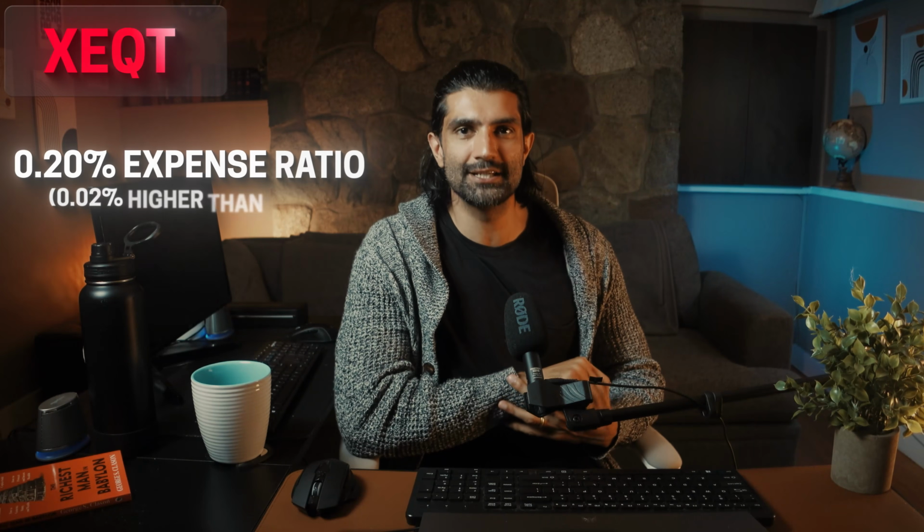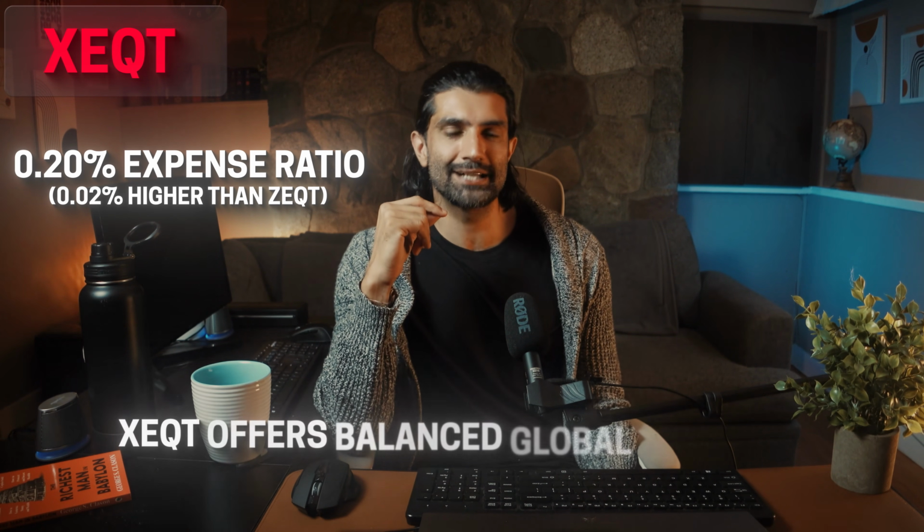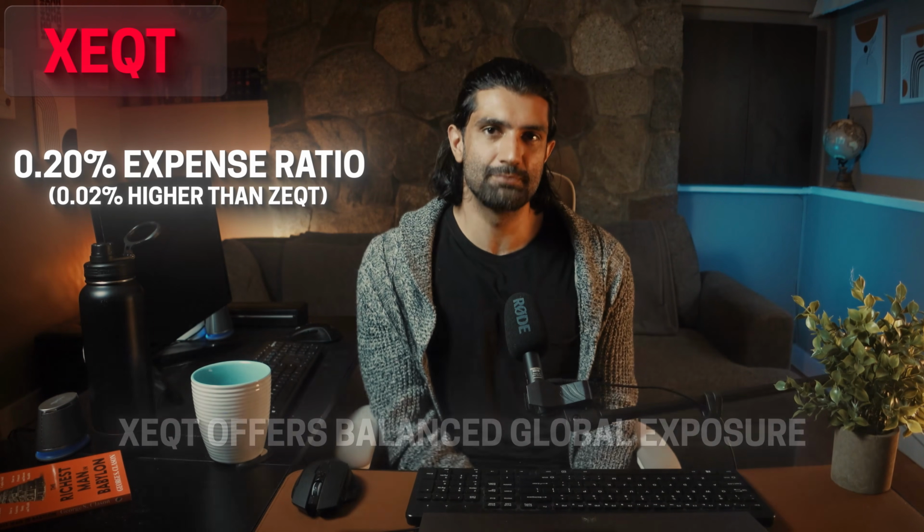All right, next up is XEQT at 0.2% expense ratio, just 0.02 higher than ZEQT. XEQT offers balanced global exposure by automatically spreading your money across Canadian, US, and international stocks through 4 underlying iShares ETFs. Think of it as a fund that holds other funds. XEQT gives you 23% Canadian exposure and has been around since 2019, giving it a longer track record than ZEQT.